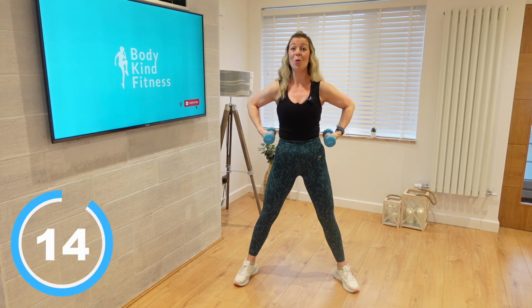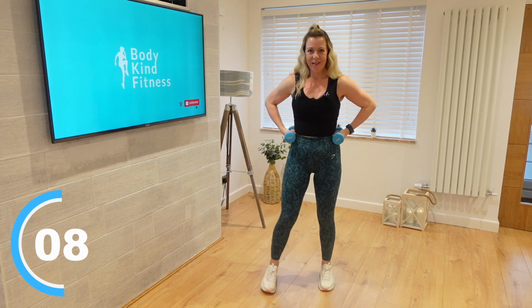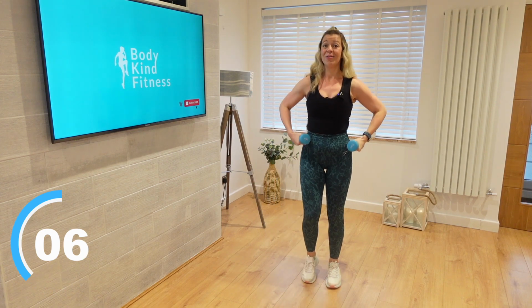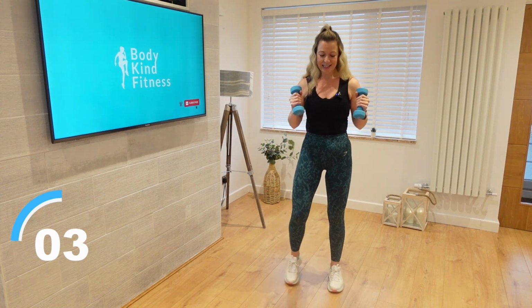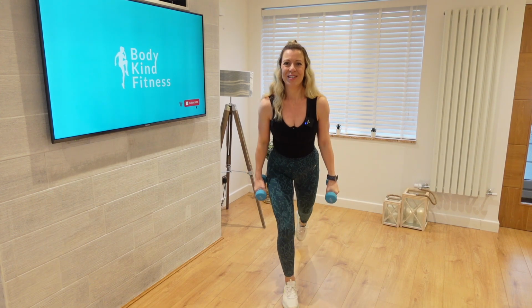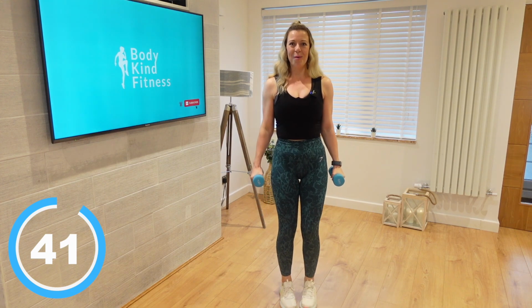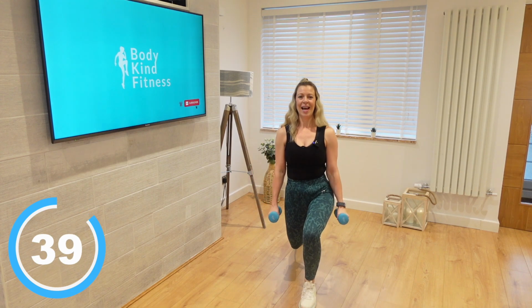Bring it down. Hold it here for a nice breath. So make sure you take in that oxygen. Keep breathing. Next move we're going into is a lunge and a hammer curl. So we're going to be alternating our legs. One leg going back, both arms coming up. Come with me now. So we're going to take it into a lunge, hammer curl, and then up. Switch it over here. Lunge, hammer.